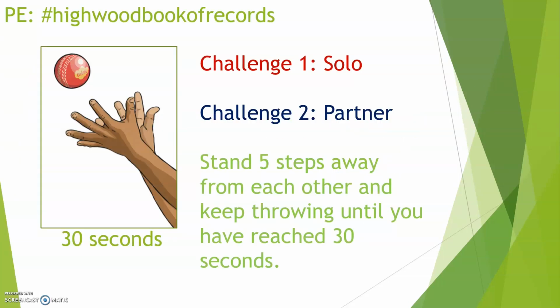Challenge number 1 and 2 is all about throwing. Challenge number 1 is solo. Challenge number 2 is with a partner. So what you need to do on the solo one is you need to get a ball, something that will fit in your hands, or if you haven't got a ball, rolled up socks or something like that. You need to make sure there's space around you so when you're throwing it around, you're not going to break the television or step on the cat or something like that.